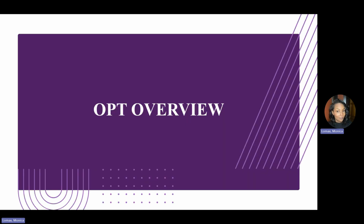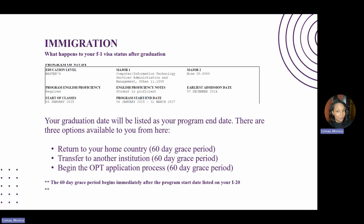Now, the overview. The first thing that needs to be on your I-20 is you must be nearing that program end date, within 90 days of that program end date, right? So, your graduation date will be listed as your program end date, right? So, you have 60 days to return to your home country, transfer, or begin the OPT process. For everybody who is listening to this, I am guessing that you're going to be somewhere in the OPT process and not be beginning it, but you can be beginning it from this level.